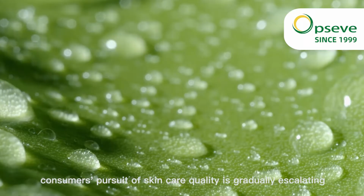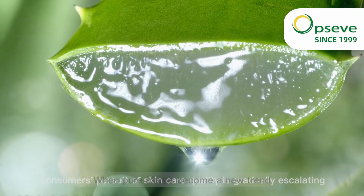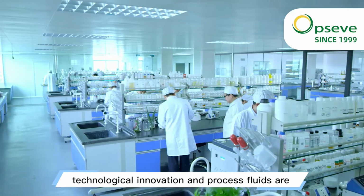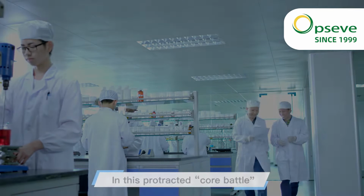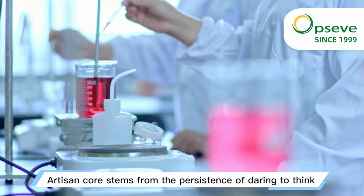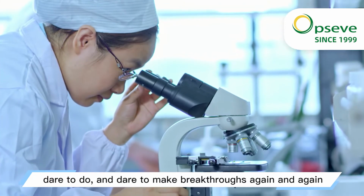Nowadays, consumers' pursuit of skincare quality is gradually escalating. When pure plants become a new trend, technological innovation and process fluids are also facing greater challenges. In this protracted core battle, artisan core stems from the persistence of daring to think, dare to do, and dare to make breakthroughs again and again.